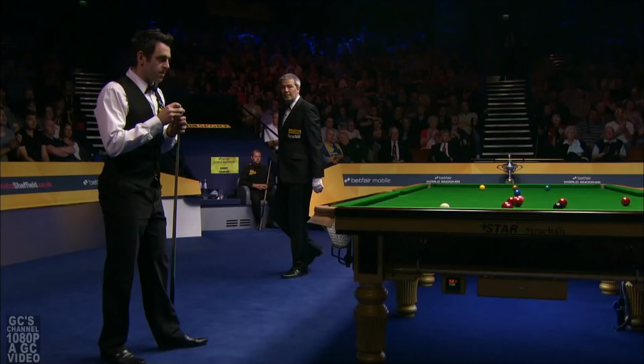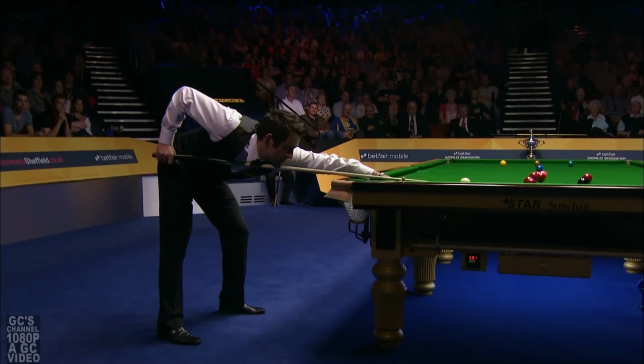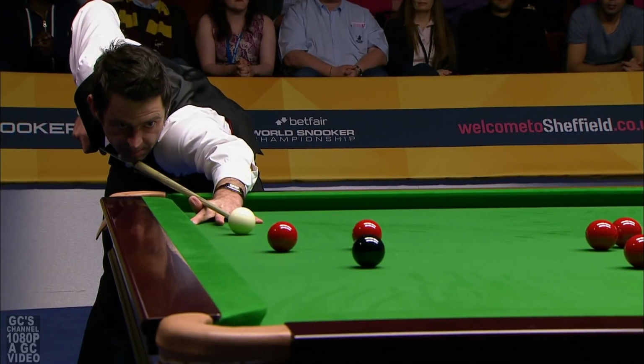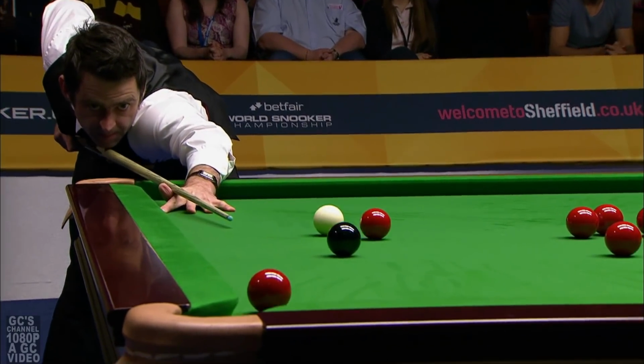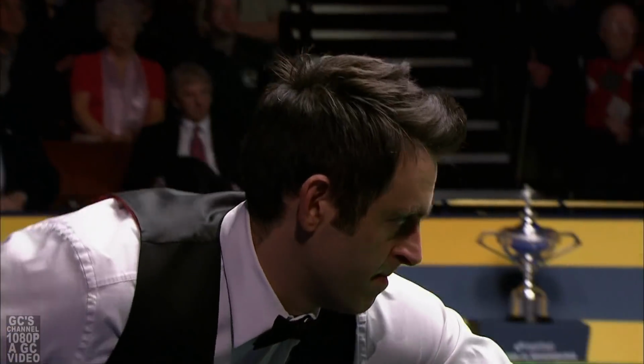44. That's a bonus, but he played the shot beautifully, and now he can just cannon the red, leave the black on. So 45. It was a bonus when he freed the black, but he deserved it because he played the yellow so well.